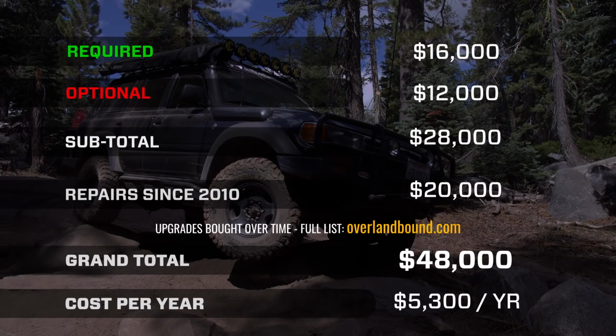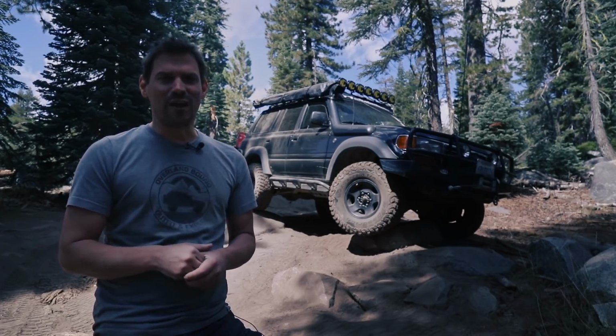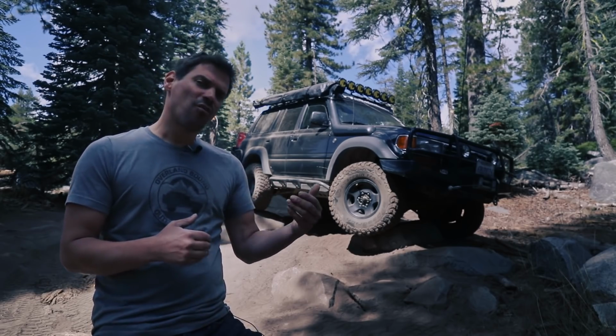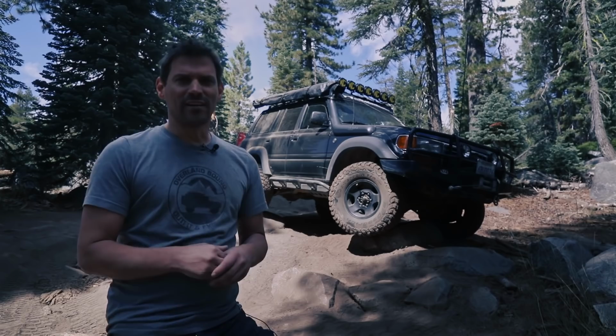You can spend a lot of money on things you don't actually need, depending on your style of overlanding, and the cost lists clearly show that, and you get to decide what's right for you. But what are the trade-offs? If you do get the nice to haves, you can go farther and do more. So again, that's all about you deciding what kind of overland travel you want to do.